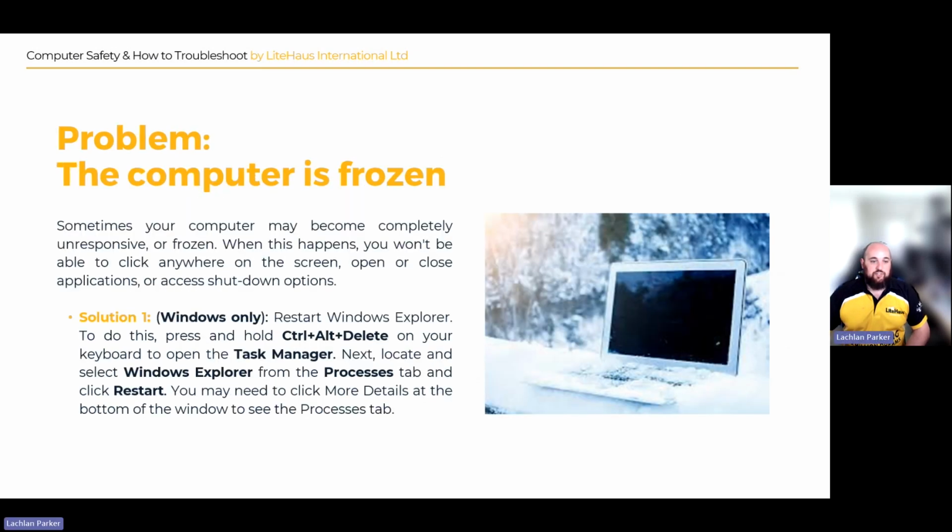Again, if your computer's frozen, unresponsive, you can't even move the mouse, you can try to restart with Control-Alt-Delete, but if it's completely frozen, mouse and everything, it's probably not going to work. So it's going to be a restart. And if it keeps happening, it's probably a software issue as well, which means you probably need your computer checked. If you're comfortable with it, check it yourself. Otherwise, get it checked by a professional.